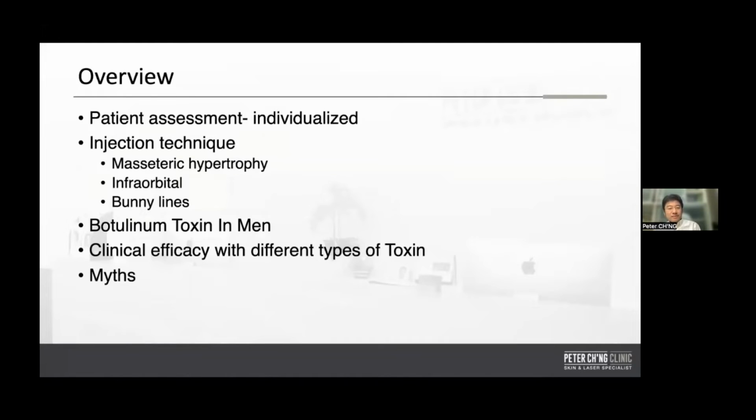Okay, so the overview of my presentation is patient assessment. I think it is still one of the most important parts before injections, and it should be individualized according to every patient. A bit on the injection technique. I'm not going to talk about the basic injection technique because most of us here are well versed with the basic things. So I'm going to focus just a bit on the masseteric hypertrophy, the infraorbital lines, the bunny lines. I'm going to talk about botulinum toxin in men and a bit on the clinical efficacy with different types of toxin and some myths to debunk.